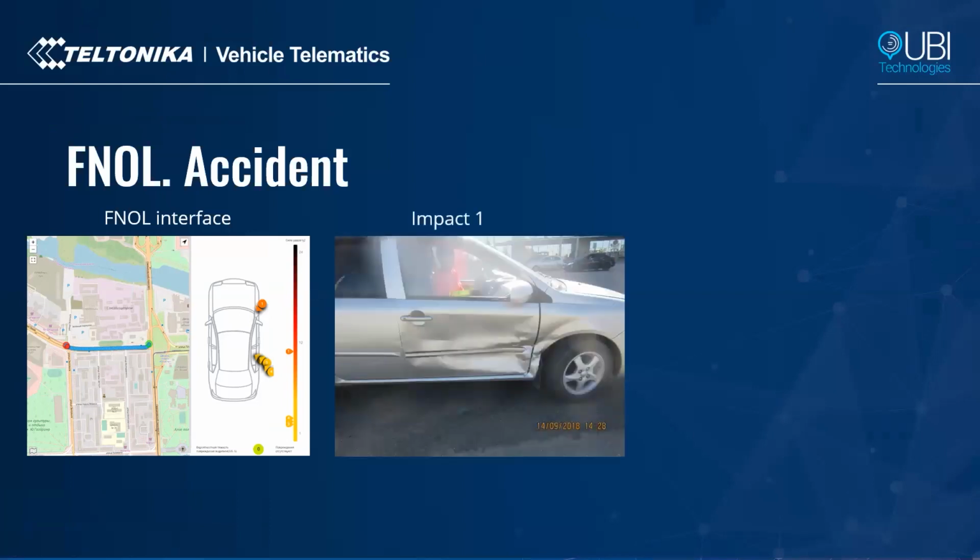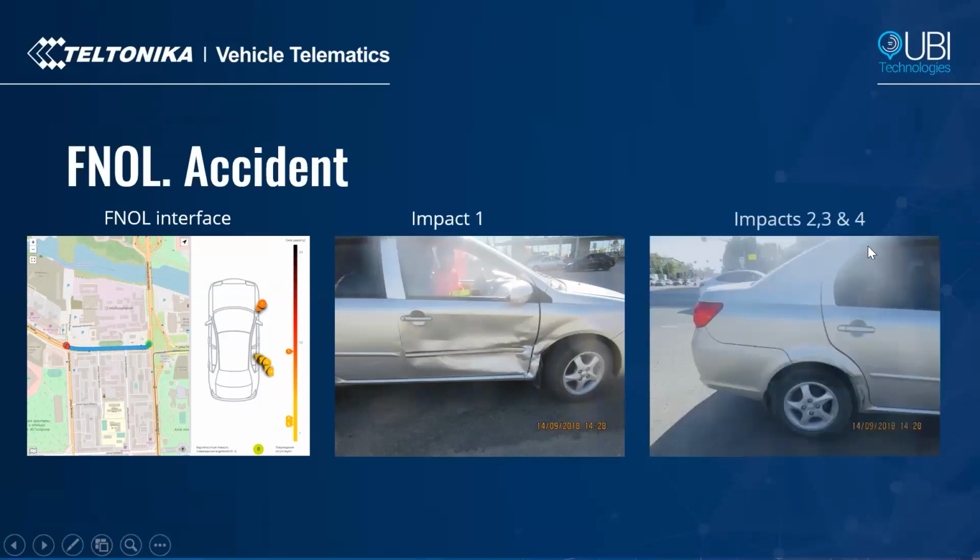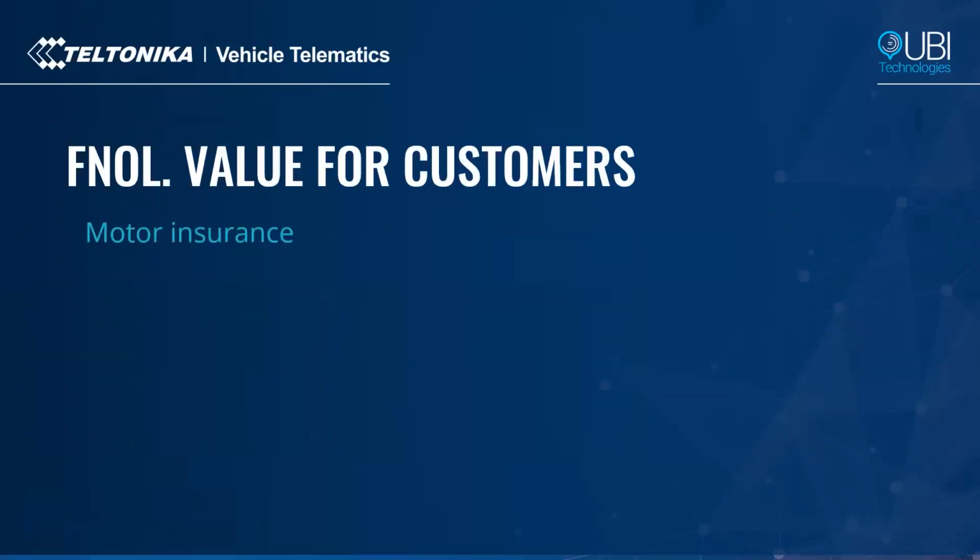So here we got the first impact that is pretty severe, 12G. And here we got the impacts 2, 3, and 4, which are much softer, and we see much less damage with them. And let's go to values that we create for our customers with FNOL.